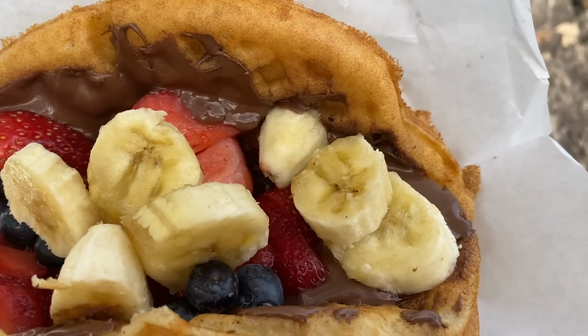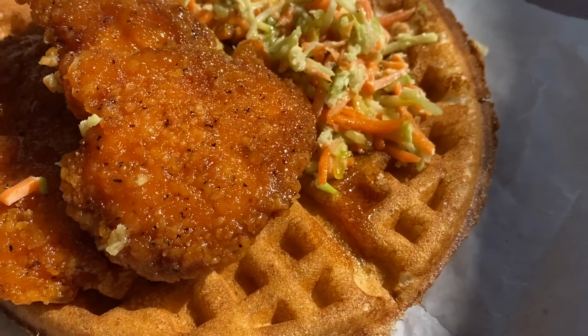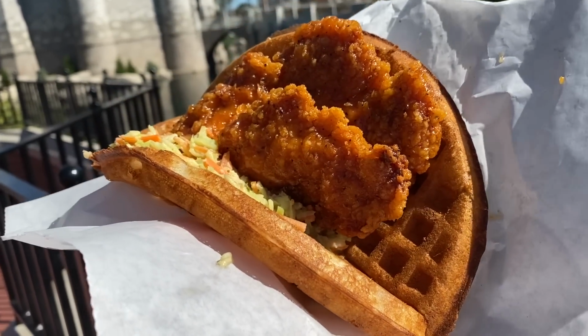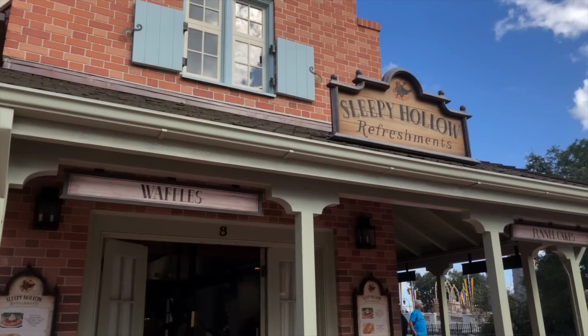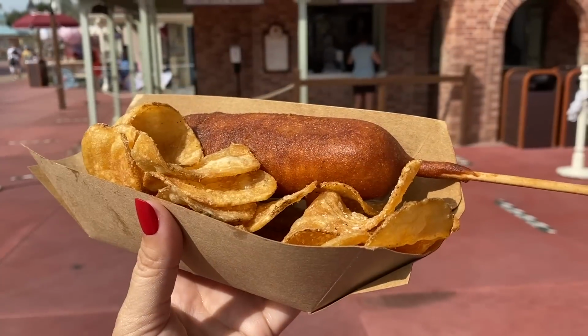And if you're looking for a quick lunch or dinner, grab the fried chicken and waffle sandwich that comes with broccoli slaw and honey sriracha glaze. This was here before chicken and waffles and honey sriracha glaze was even hip. So they were definitely ahead of the trend, which is hard to find in Disney World.